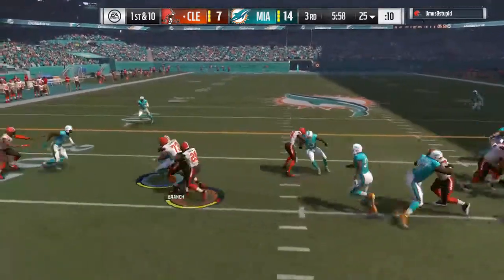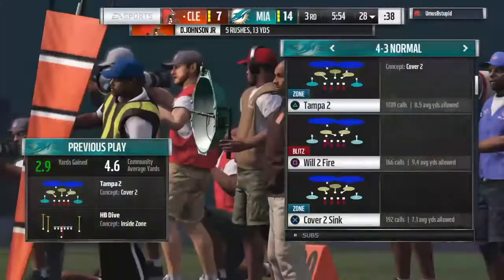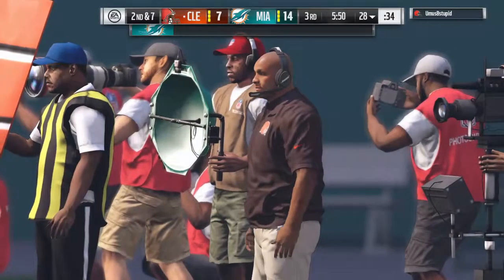And they start the second half with Johnson. Not a whole lot doing there as he'll get it up to about the 28-yard line. 3 yards on the pickup there, and it'll be second down.